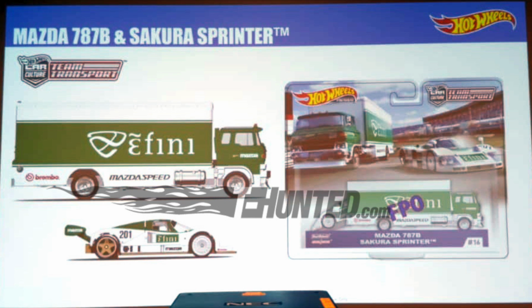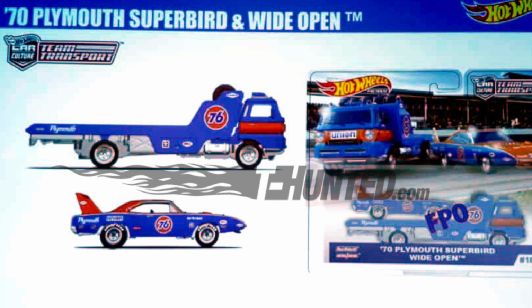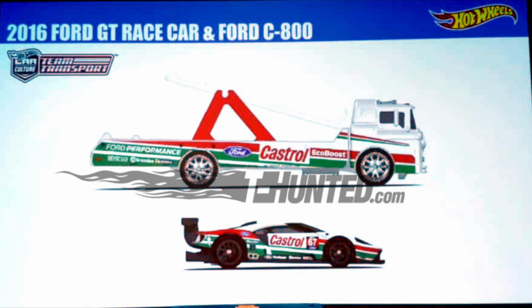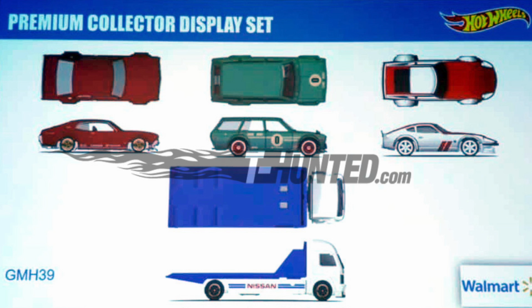We've also got a bunch of new team transport, including the Mazda 787B and Sakura Sprinter, the RWB Porsche 930 and Aerolift, 1970 Plymouth Superbird and Wide Open, Volkswagen Classic Bug and VW T1 Transporter Pickup, 2016 Ford GT Race Car and Ford C800, and we've also got this really neat Hot Wheels Premium Transporter Nissan display set.